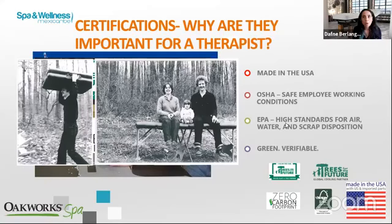So when we know that our products are coming from countries where maybe the foam is not being as regulated as in the United States, maybe when we know that our equipment has been manufactured in an area that is probably not safe for employee working conditions, where there's no standards for air and water and scrap disposition, then we might not know what kind of materials were added to that table. And when we combine, it could be oils, it could be creams into the therapy, we do not know what kind of reactions there's gonna be with these materials and, for example, the cover of a table, and what kind of gases we could be exposed to.